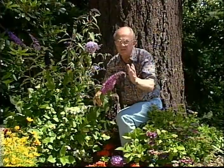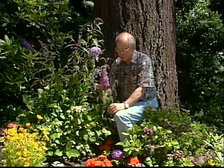So there are lots of varieties, and there are even some with variegated leaf varieties that you may want to consider. Full sun though in the garden, that's really important, and most of them lose their leaves over winter.